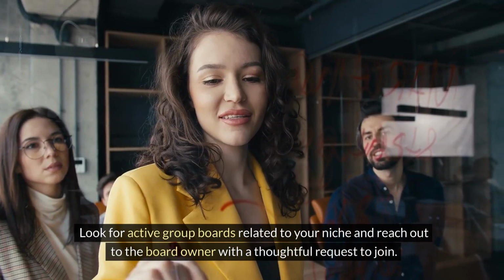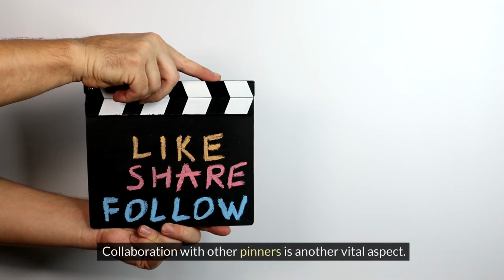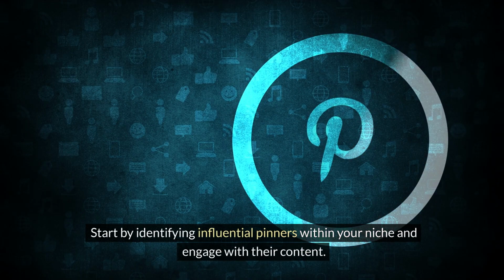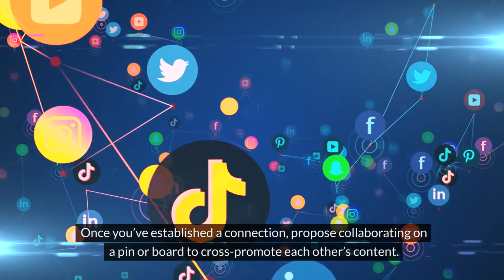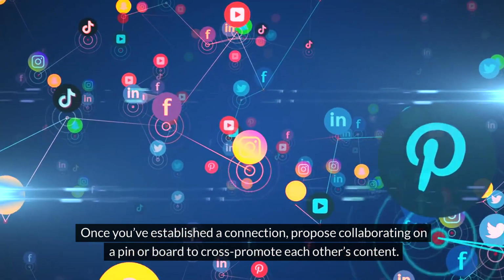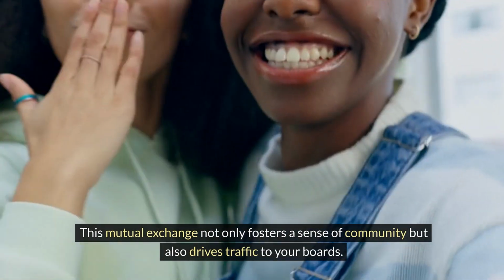Look for active group boards related to your niche and reach out to the board owner with a thoughtful request to join. Collaboration with other pinners is another vital aspect. Start by identifying influential pinners within your niche and engage with their content. Comment on their pins, share their content, and build a rapport. Once you've established a connection, propose collaborating on a pin or board to cross-promote each other's content. This mutual exchange not only fosters a sense of community, but also drives traffic to your boards.